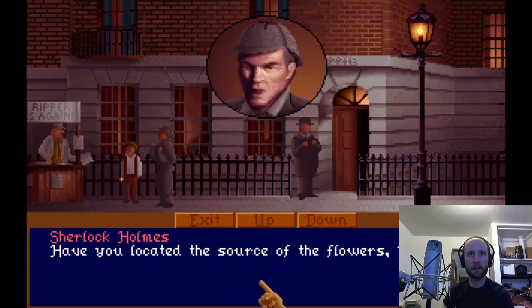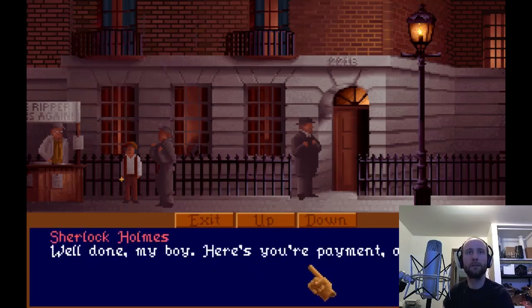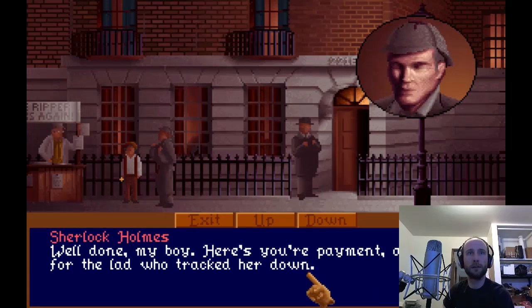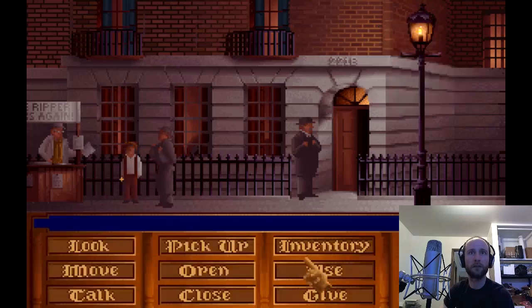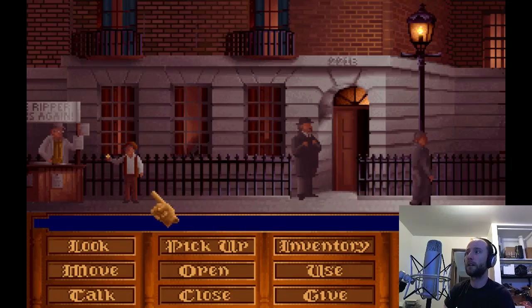Have you located the source of the flowers, Wiggins? Yes, sir. It's a girl. Name of Leslie. She sells flowers just like the one you gave me. She has a nice cart set up in Covent Garden, just outside a pub. Well done, my boy. Here's your payment, and a bonus for the lad who tracked her down. Alright, so now we got another place we can go. Covent Garden.